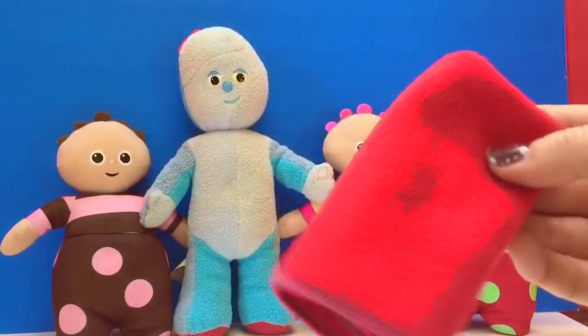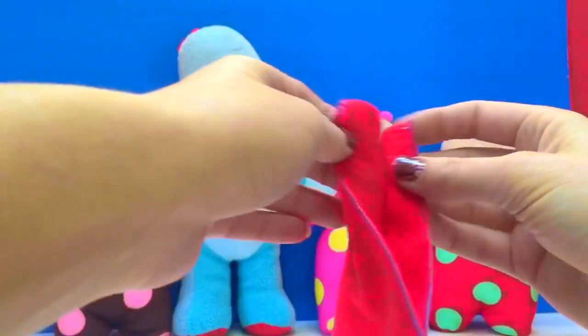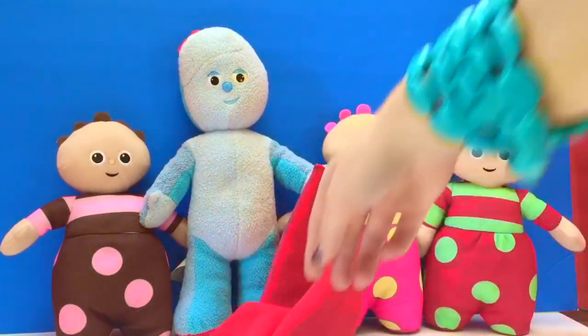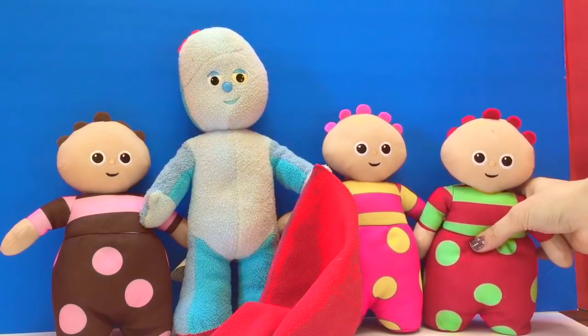How thoughtful. The Tombliboos have got a new blanket for Iggle Piggle. Iggle Piggle is no longer sad. What wonderful friends. Good job, Tombliboos.